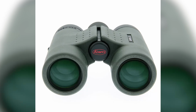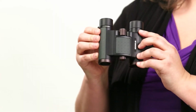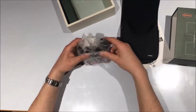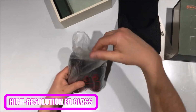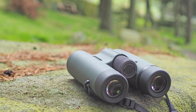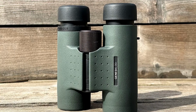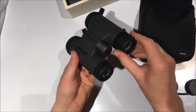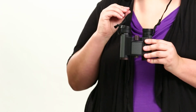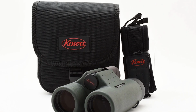The 4th product on this list is the Kowa Genesis Prominar. The Kowa Genesis Prominar is a remarkable example of advanced optical technology designed to provide a stunning viewing experience. Each model in this range features Kowa's legendary XD objective lenses, which are made from high-resolution ED glass containing large amounts of fluorite crystal. This material is known for its excellent light transmission, offering clear, sharp images with natural colors and minimal chromatic aberration. The multi-coating technology enhances light transmission even further, ensuring vibrant and high-contrast views, while the Kowa coating repels dirt and water, keeping the lenses clean for optimal performance.